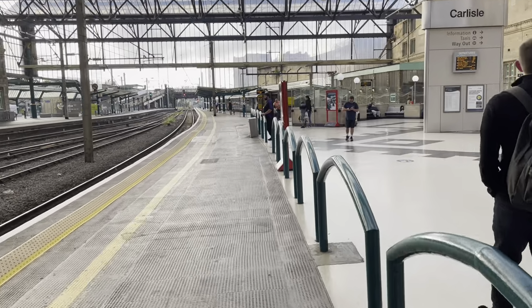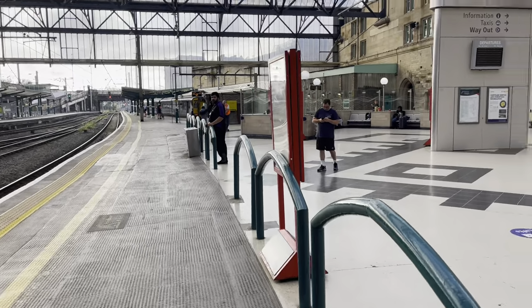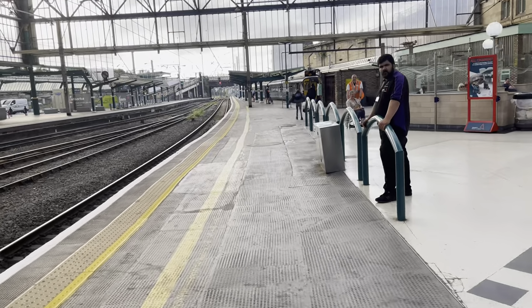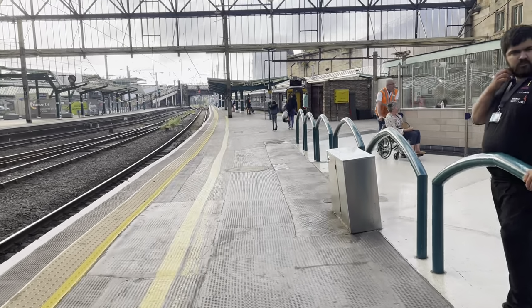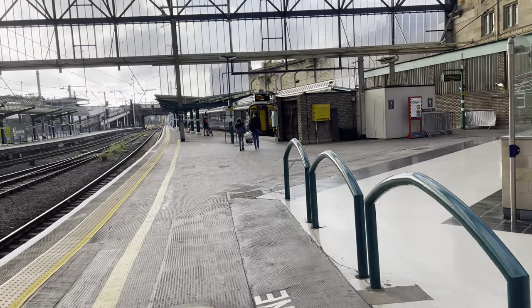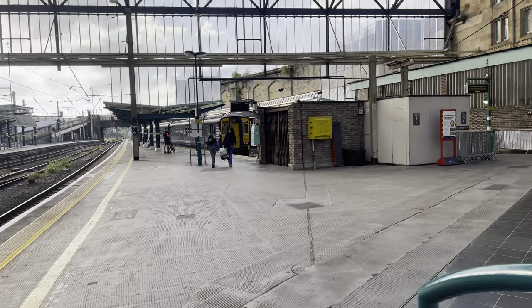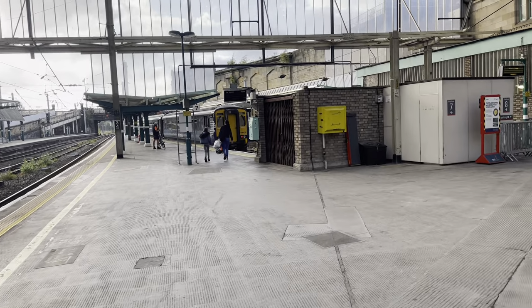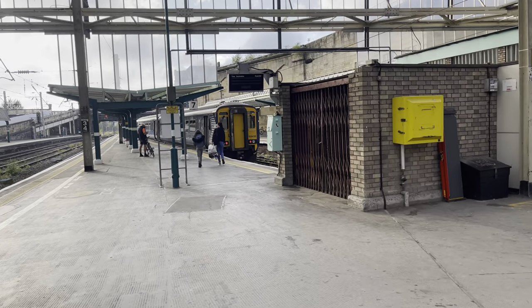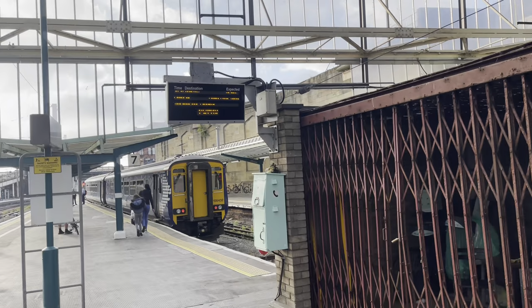So I'm just going to head for the 1920 ScotRail service to Dumfries. That seems to be platform 7 as always, and it seems to be on time as well, which is good. Good connection actually, just get off one train and on another.